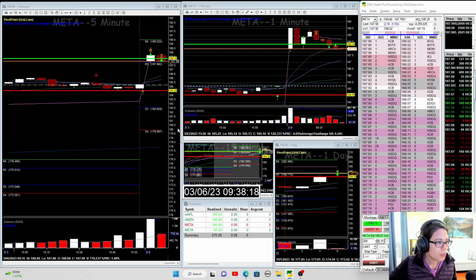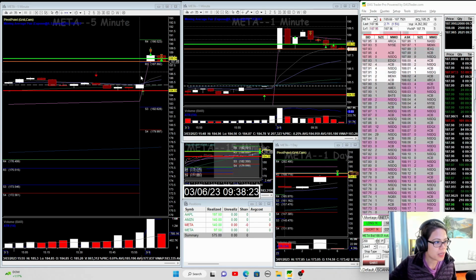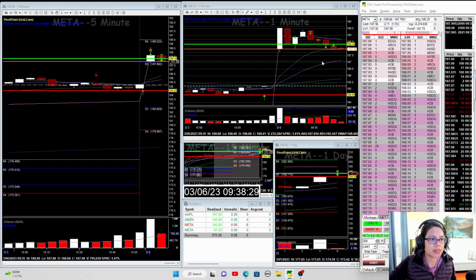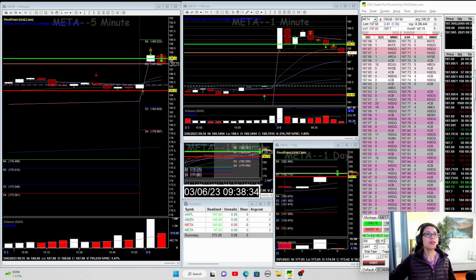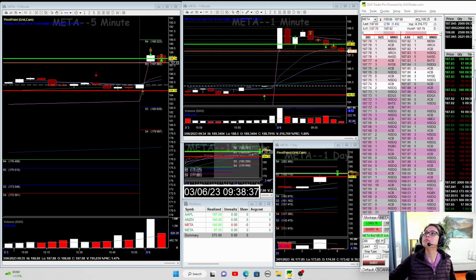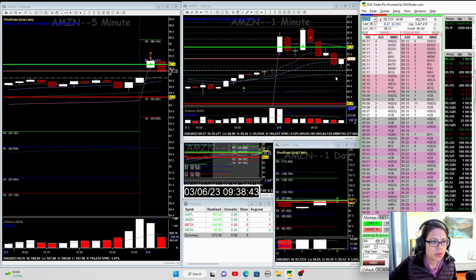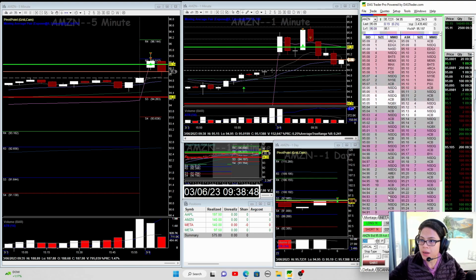I will be willing to go long here if it gives me a setup in 5 minutes that we are indeed strong and very bullish. But right now, it is still very bearish in the 1 minute, so I'll let that go without me. Amazon, let's see, yesterday's close or previous day is acting as a support there.